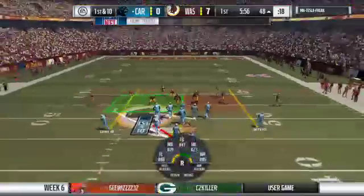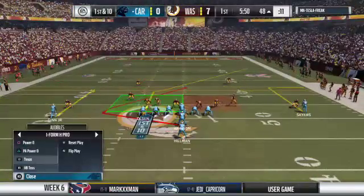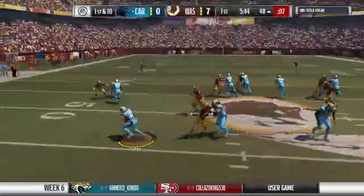Sometimes they line them up together for a power set. Sometimes they put one on each side of the line of scrimmage to balance things out. No matter what, though, when you see 2 tight ends on the field, your first thought is to think run. In this case, the offense was able to run successfully.